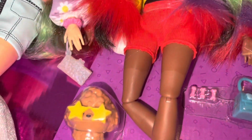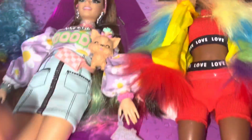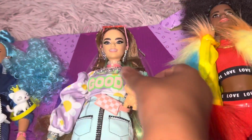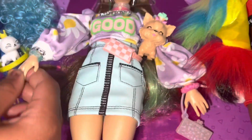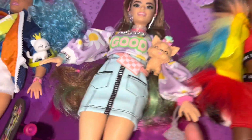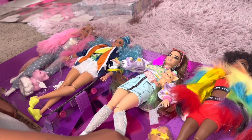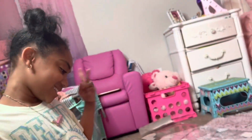And right here we got, and this one, they said this one was the most expensive doll. Really expensive. She has her cute little pup. She has her glasses. She has bracelets. She has a styling bag. She has her shoes on with the socks. And her shirt says, it's all good.